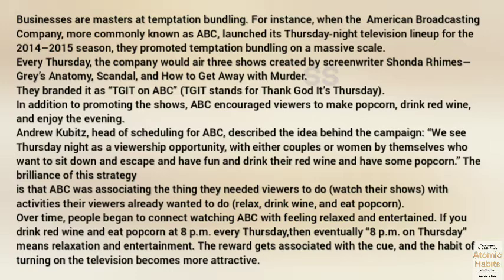Relax, drink wine, and eat popcorn. Over time, people began to connect watching ABC with feeling relaxed and entertained. If you drink red wine and eat popcorn at 8 p.m. every Thursday, then eventually 8 p.m. on Thursday means relaxation and entertainment. The reward gets associated with the cue, and the habit of turning on the television becomes more attractive.